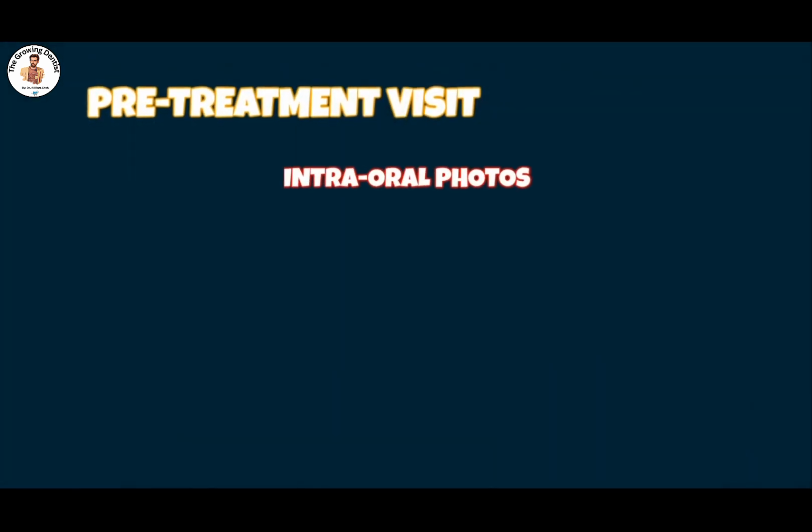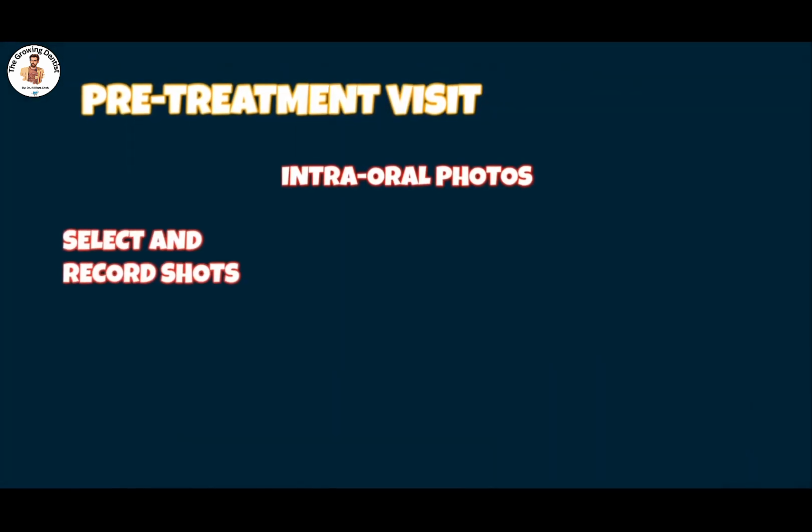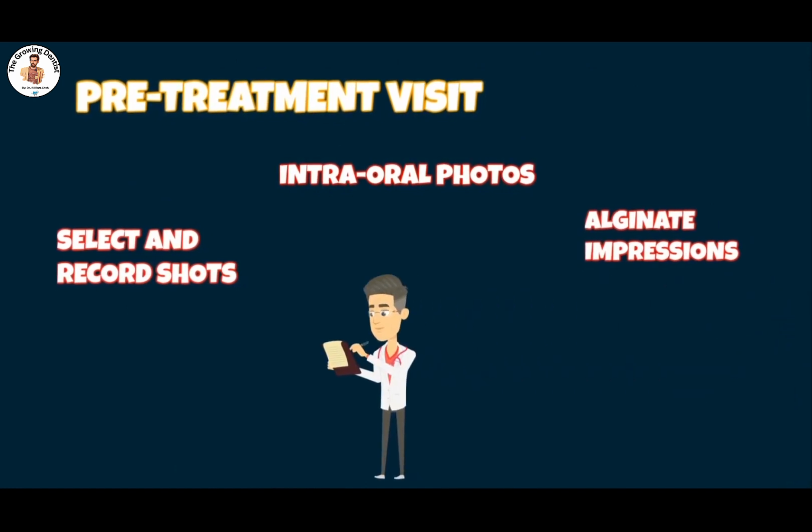During the pre-treatment visit, intraoral photos are taken by the dentist. Selection of the shade is done. This includes the beginning shade and the goal shade, which is 3 to 5 times lighter. Dentist and patient should agree on a reasonable shade goal. In the end, alginate impressions of the arch or arches to be treated are taken.